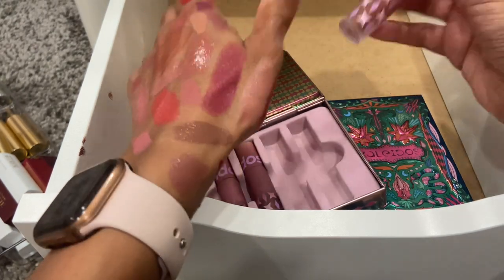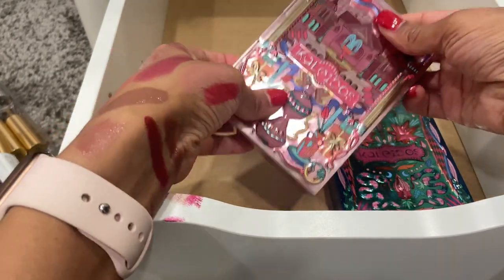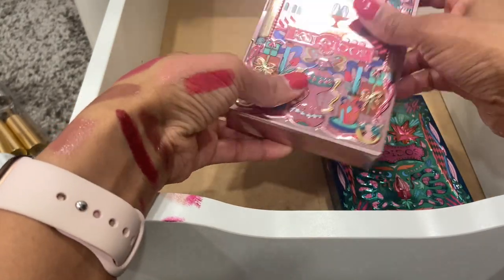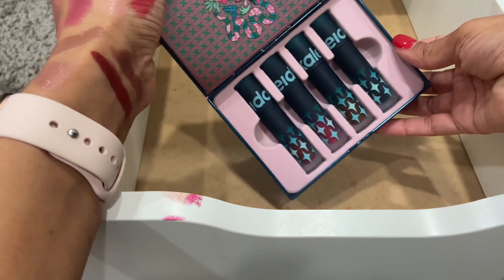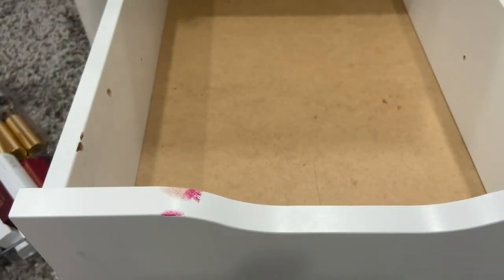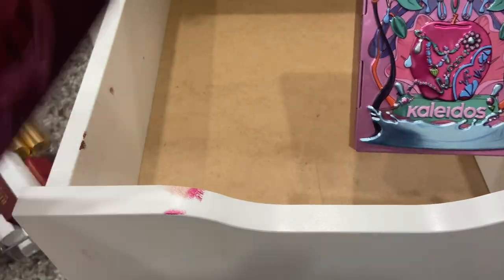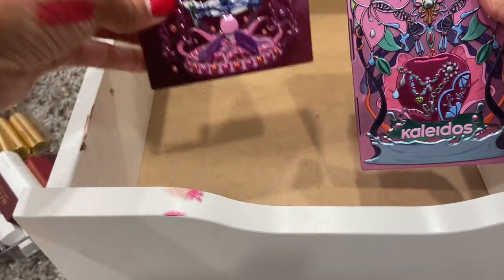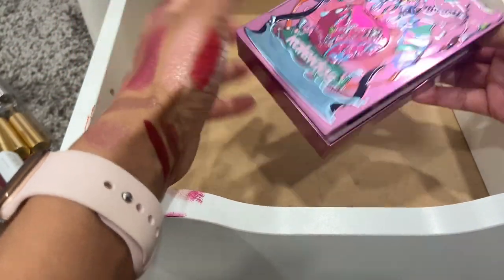And depending on the theme, you get these shades that are all relative to the theme. So keeping these is really, really pretty. These are what these shades look like here. Let me get the other ones real quick. These are from their recent Apple collection. I haven't even tried all of the ones in these, so definitely keeping these.